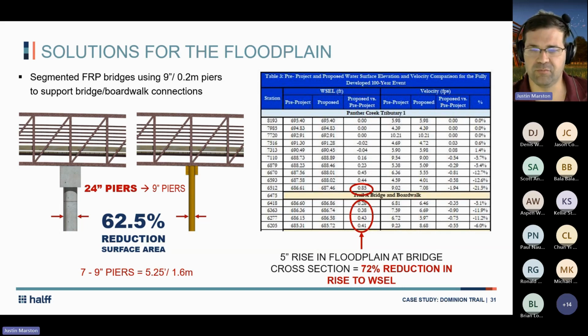But what we designed and recommended was that any sort of rise that was happening that adjusted that floodplain was not affecting any of the adjacent homeowners. It was still well within the flood areas, and so they were accepting of that design.